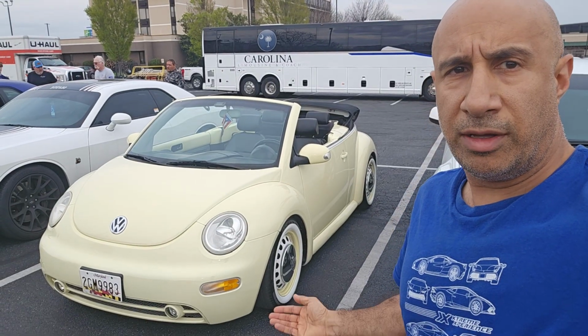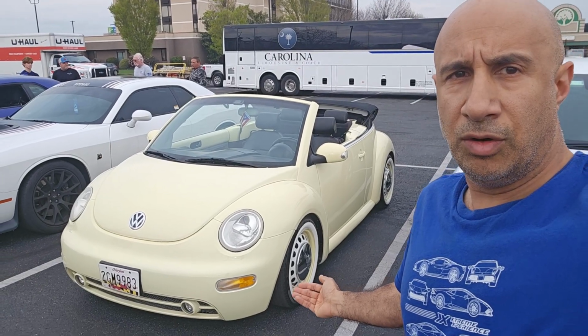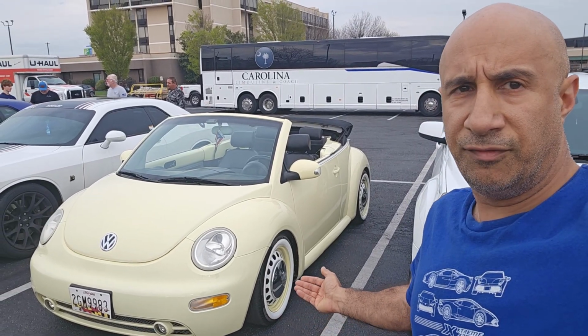Hey, so I just want to talk about this Volkswagen here. What I really like about this is that you're combining a modern design of the bug with some of the more classic style wheels. And I just love this color.